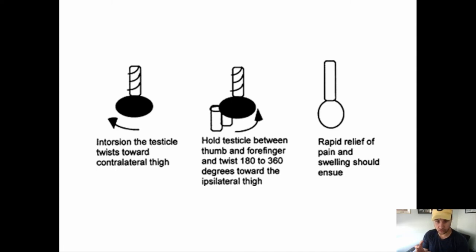So you hold the testicle between the thumb and the forefinger, and you can detorse it. You can look on YouTube; there will be a few videos. You hold the testicle between your thumb and forefinger and twist 180 to 360 degrees towards the other side. So ipsilateral twist means toward the other side. And you should have rapid relief of pain, and swelling should ensue. Basically, imagine that you have a balloon or a Ziploc bag that you twist and it gets bigger. That's exactly what happens. So what you want to do is untie the bag on the other side.